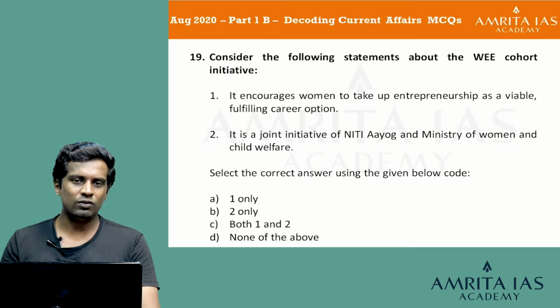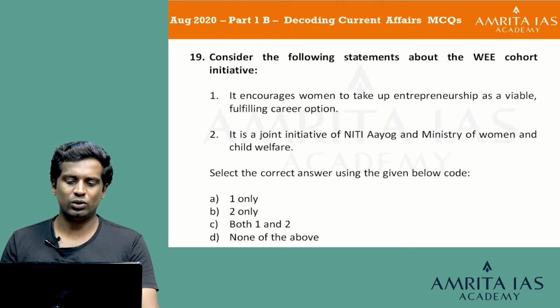So looking at this question, I'd say we'll be learning about the major initiatives or schemes by the government, and one thing we'll always learn about is the objective of them and which ministry is involved in this. In this, I would say the first statement, it encourages women to take up entrepreneurship as a viable, fulfilling career option, is the right answer.